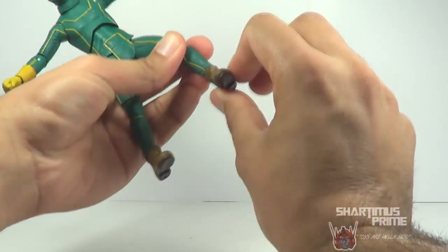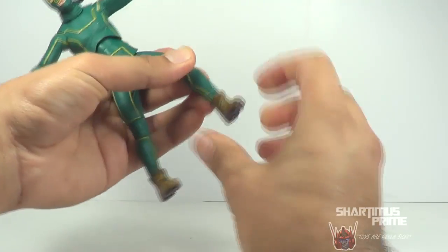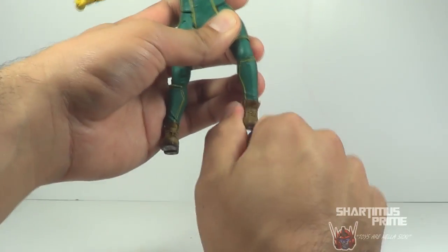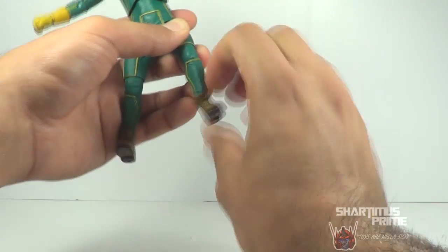And he has boots that move side to side. It moves down a little bit, up a little bit, and it doesn't really have much of an ankle pivot. Actually, the ankle pivot works better kicking outward than it does moving inward, which is kind of a bummer because I need my ankle pivot to go inward more so than this way. You know what I mean?